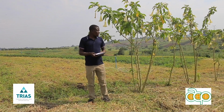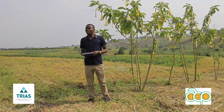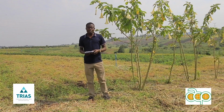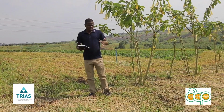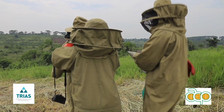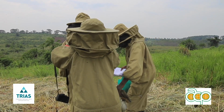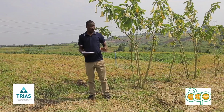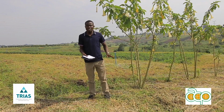Moving on with other factors, you need to consider the gradient of the area. Steep slopes are not advisable for an apiary. Remember, when you're in the apiary, you have a bee suit around you, you have gumboots and you're carrying buckets or a hive. There's a lot of slip and fall. So you need to site your apiary on a gentle slope or somehow flat.